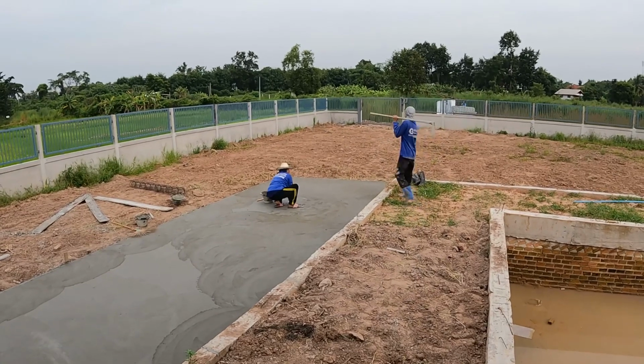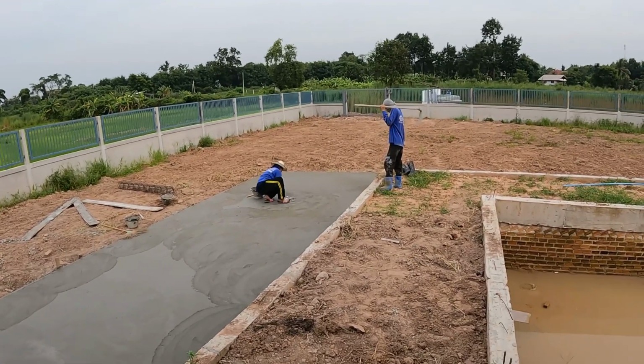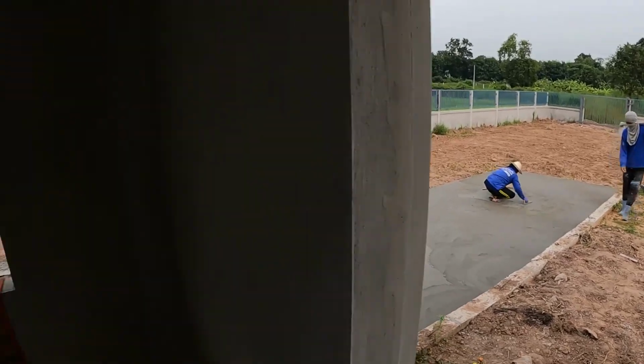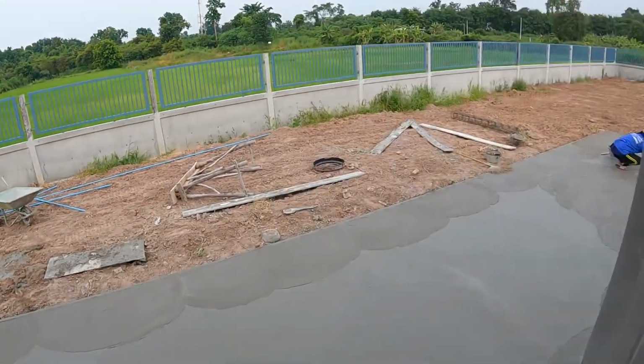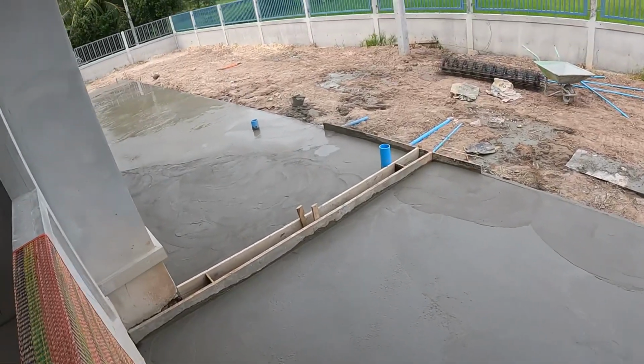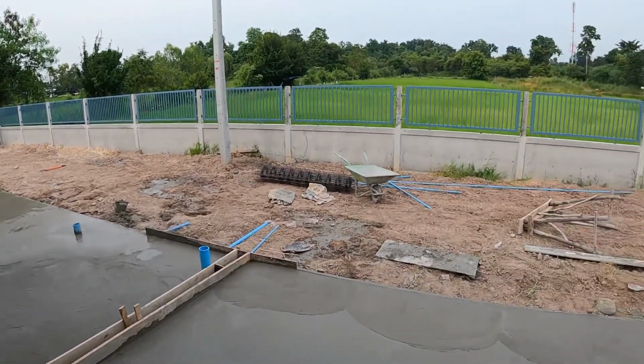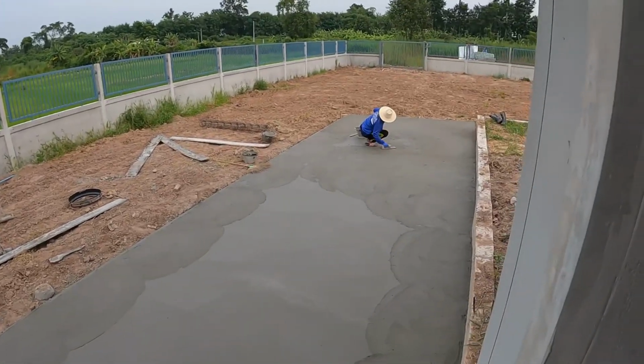They're still working out in front of the house, putting in another form so they can pour some more concrete today. They've already poured all of this and all the way down there. And they've got some more out front. I'll show you here in a second.